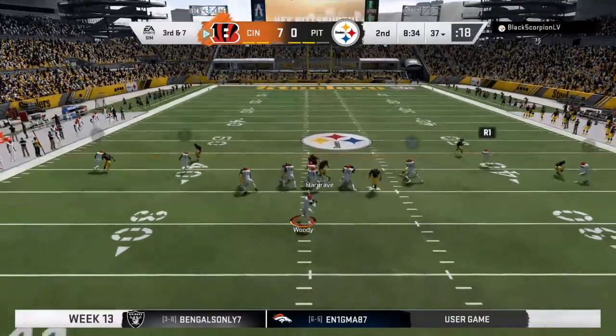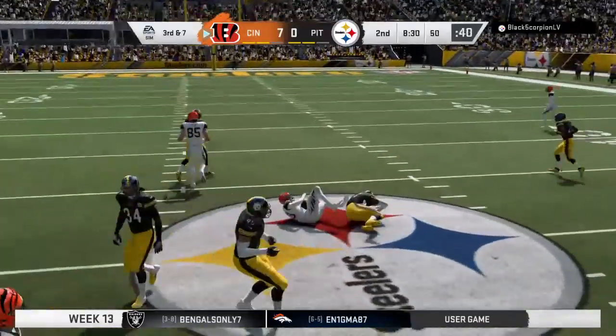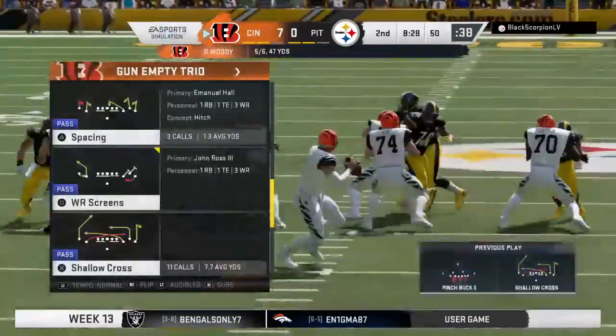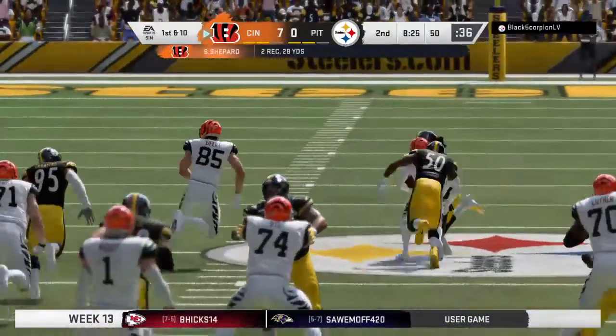Mike, two. To throw on third down. Woody. It's caught. Shepard. And he'll be stopped right at midfield. It's a gain of 13, and the Bengals have a first down.